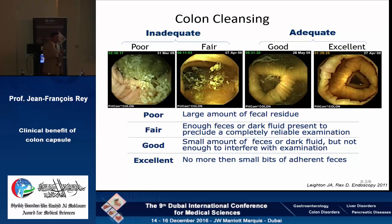Again here, we know for colonoscopy it's very important to clean and to look very carefully, especially in the cecum and especially in the hepatic flexure. You see the fair and poor categories, where the results are inadequate. And when we have a very small amount of feces and a very clear view, of course this is a perfect and excellent view. This table was done by Jonathan Layton and Doug Rex and published in Endoscopy in order to assess the quality of the examination.